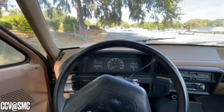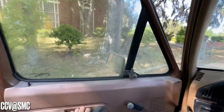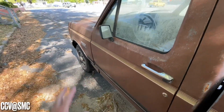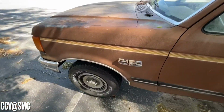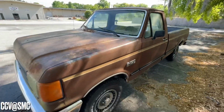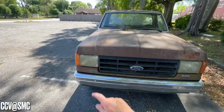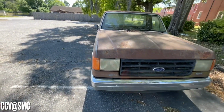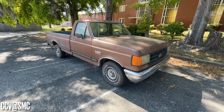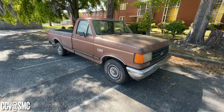Now, you're seeing this truck before we've done anything to it, right? I mean, we haven't cleaned it. Look at the windows, right? Still got pollen all over the windows. But that's okay, because I know somebody out there would most likely buy the truck just like it sits right now, right? With a little pine straw up on the hood. Because the whole thing here is it actually runs really well. And to find an F-150 in this body style that runs good, I mean, come on.